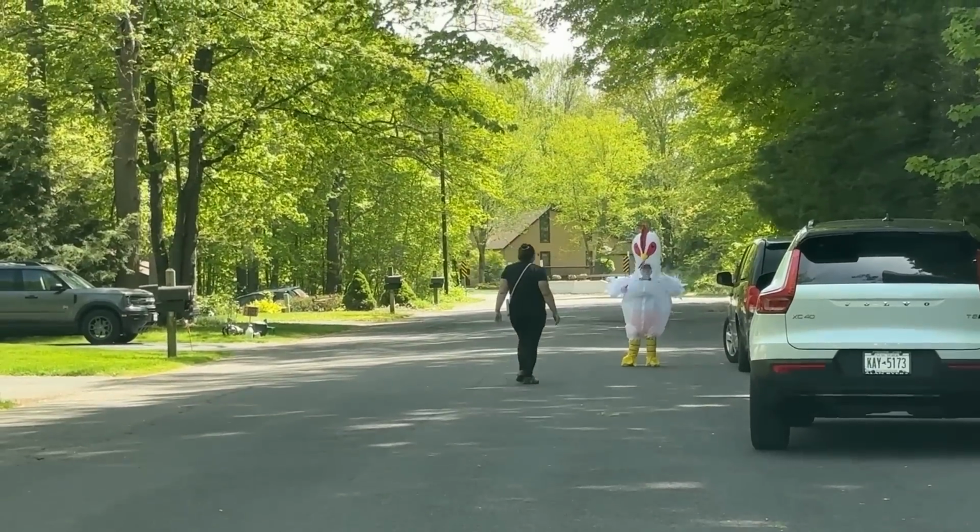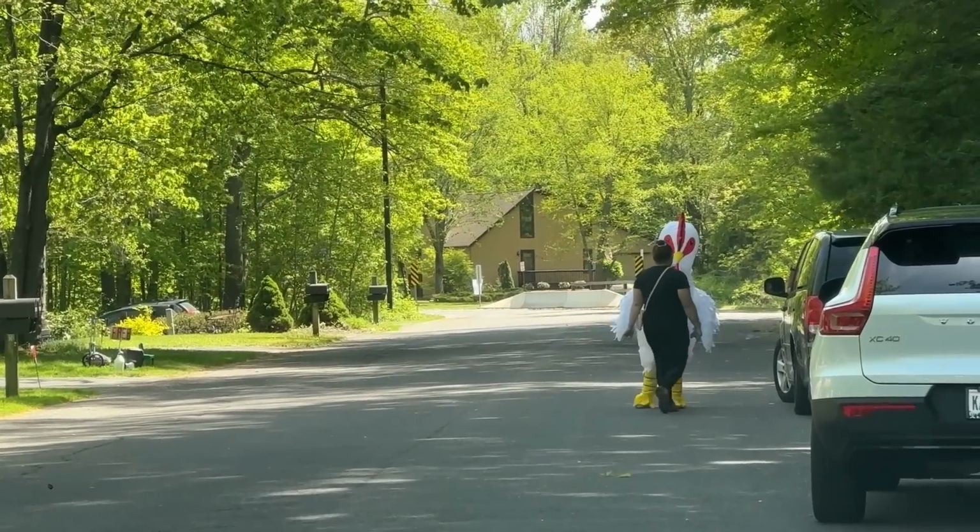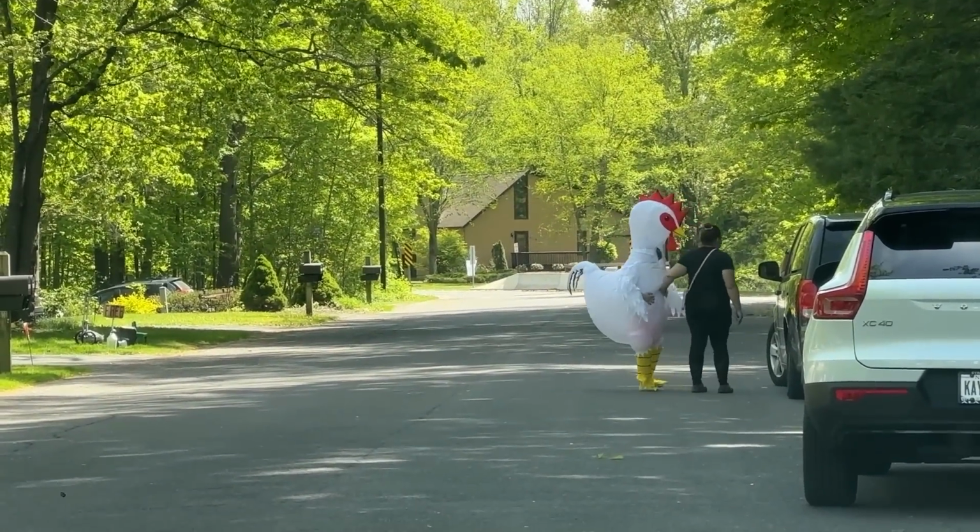Okay, so for some reason, there's a giant chicken walking across the garage sales. What is that? Hey everyone, it's a beautiful Saturday morning. We've got a great day of garage sale treasure hunting ahead of us. Mrs. Primetime is out looking for treasures as well. So we'll catch up with her a little bit later, but let's go out and see what we could find.